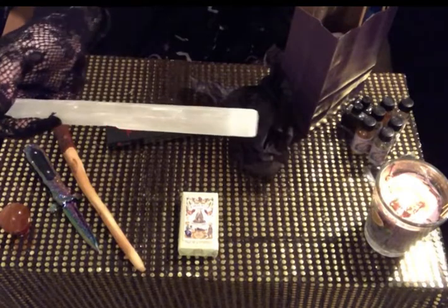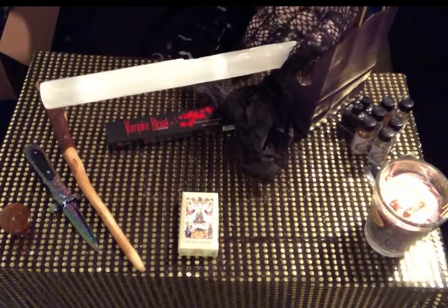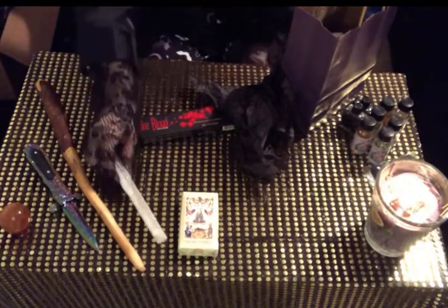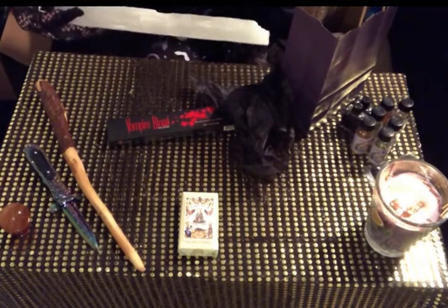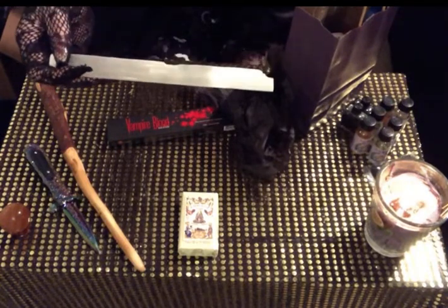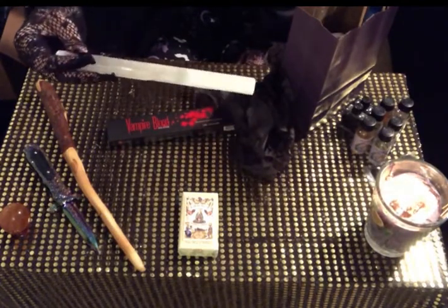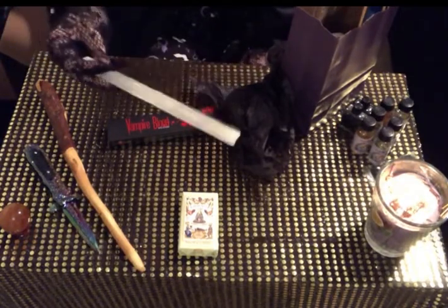I have a new selenite wand. I wanted to do slightly bigger than the one that I had. I've ordered a couple of towers too that I think are cool that are gonna come. But this is just selenite. I could spend days talking about selenite. Obviously, I'm a big fan of anything to do with the moon, but in particular, this crystal. I love this crystal. Some mythology says that it's solidified moonbeams. So that's how awesome this is.